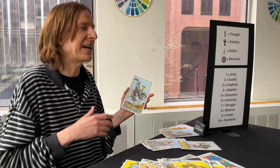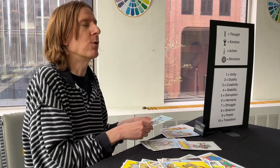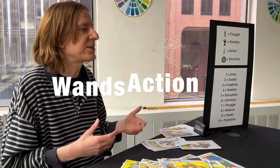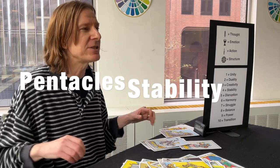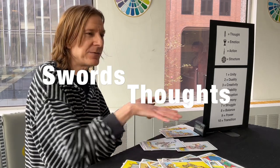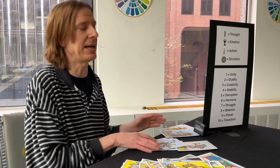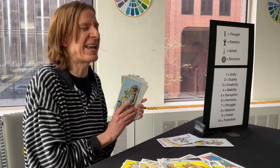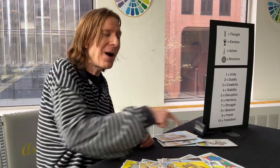You look at these as emotional with the cups, or spirited with the wands, or nice and stable with the coins, or the pentacles, or the thinkers with the swords, and then the combinations of the two together, we get 14 personality types. Those are the core cards. These are the actors that show up sometimes in your readings and you say, oh, I know that guy.